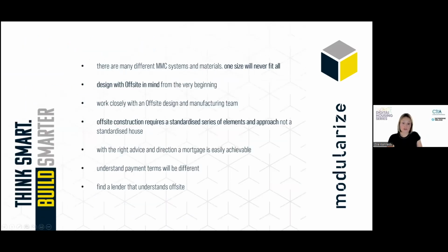So, conclusions. I guess there are many MMC systems and materials. It's really important to remember that no one size fits all. Design with offsite in mind from the start, working closely with your offsite design and manufacturing team. Offsite construction requires a standardized series of elements and approach, not just a standardized house.